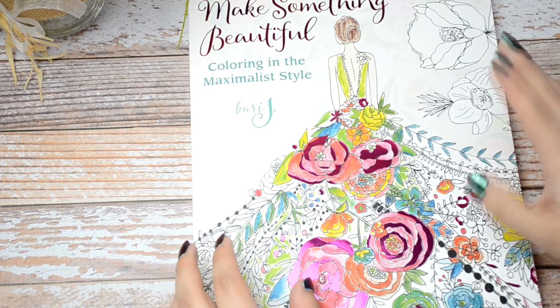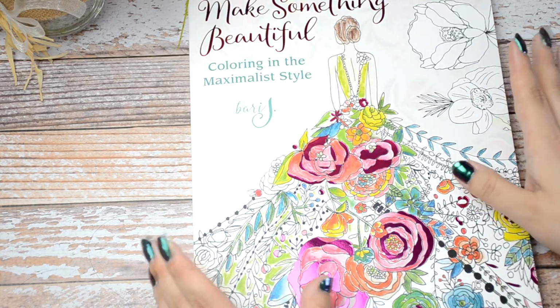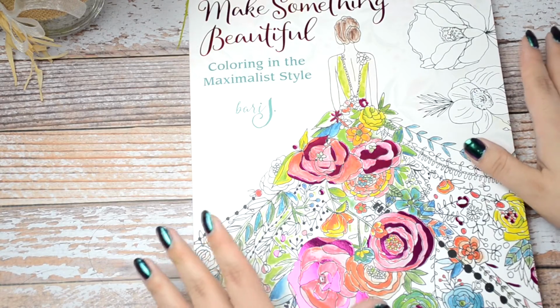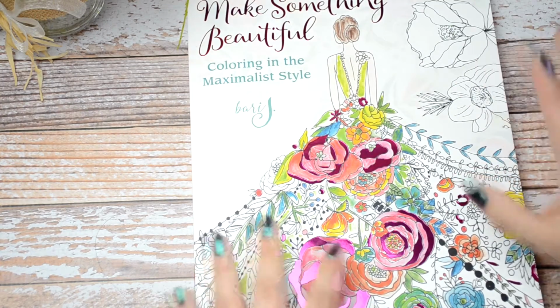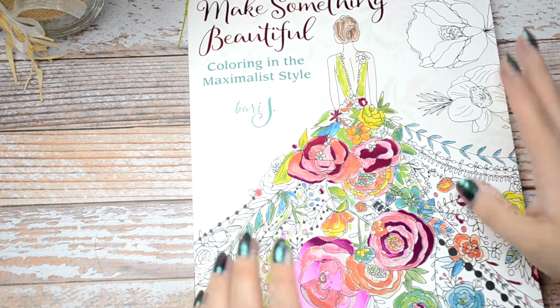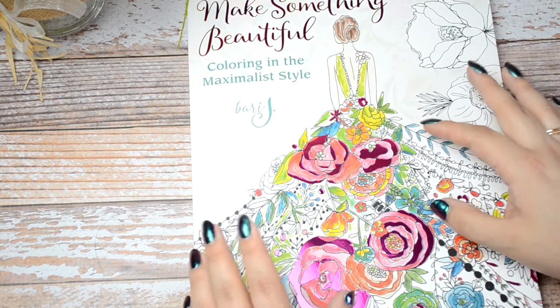But I have a friend who follows Bari J, loves her artwork, and convinced me that I should take this class. So I decided not to take the bunting banners class, decided to take this class, and I'm so glad that I did, because this is by far the best $20 that I have spent that entire trip. I loved this class. It was my favorite class.